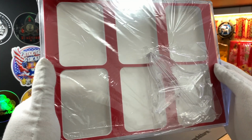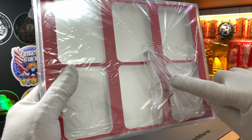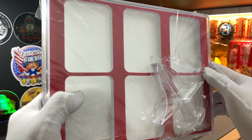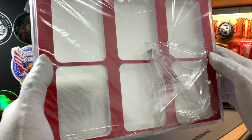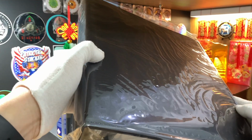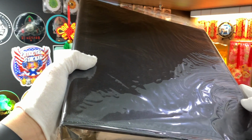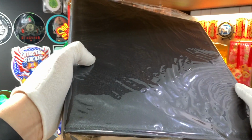I also added this graded coin presentation case to my purchase. This case here comes with its own stand, and I thought this would be a great help for me when I'm presenting graded coins on this channel. This was, I believe, less than $10. And finally, we have this binder here, which I purchased for less than $10. And I'm going to use this binder to hold all the sheets for my graded coins.